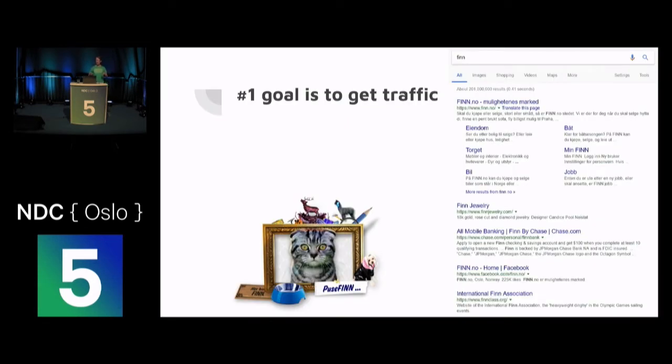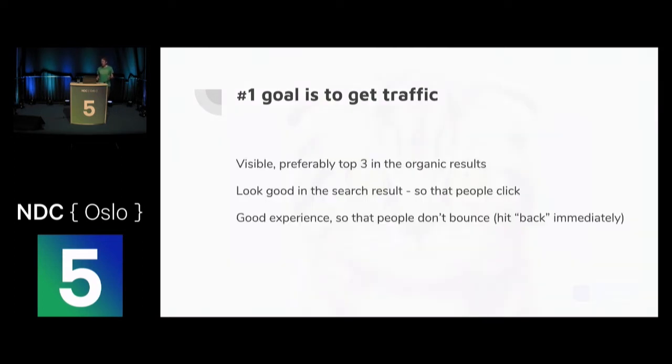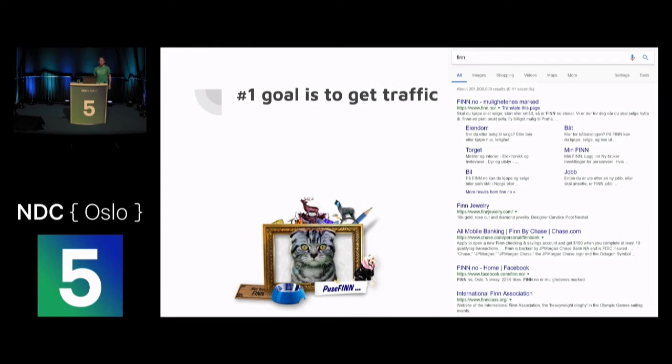I believe for most, the goal is to get traffic. And in order to get traffic, you need to be visible in the organic search, preferably top 3. You need to look good in the search result so that people click. And you need to give a good user experience so that people don't bounce and just immediately hit the back button. So you really want to be on top here.